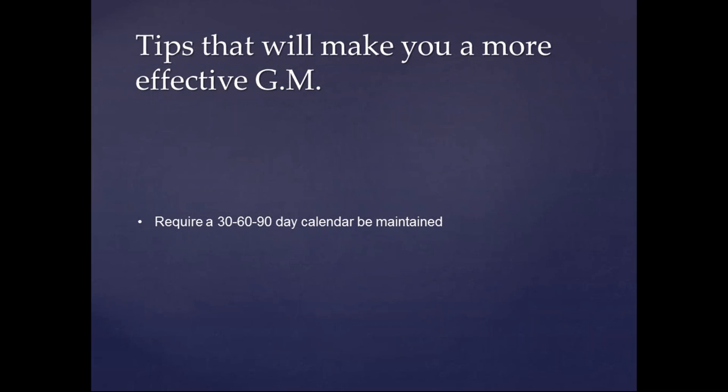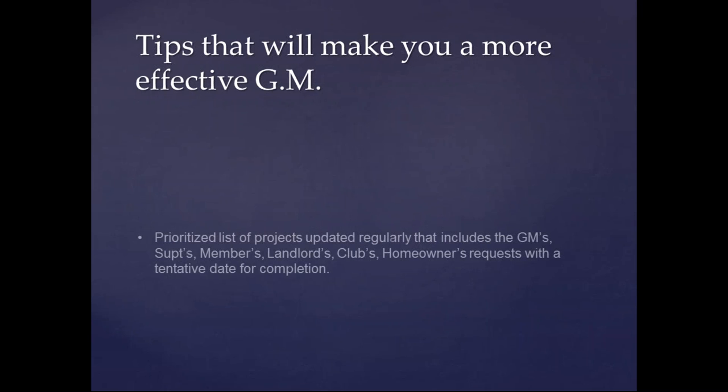And by taking a look at your labor scheduler and trying to compare that to what the priority list is, you can start building out the calendar, but then you can start also giving people straight answers, whether it's a landlord or a member, and say, I'm going to go ahead and take care of that, but it might be in the month of July or August, or I think we can get that to take care of that in the fall. So the 30, 60, 90 day calendar is really helpful.